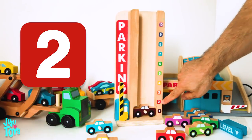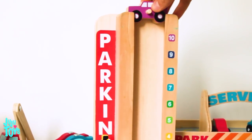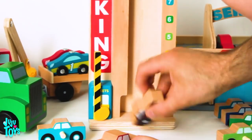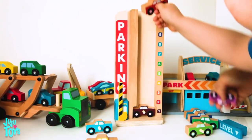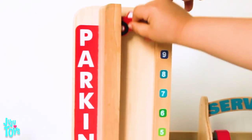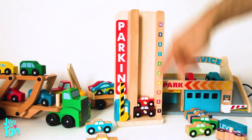What color is number two? Red. So you want me to put the red one in like this? No. No? You want me to do this? No. Whoops, the brown one fell in too. So that's not the red one. Which one's the red one? That one's the red one. Number two is the red one.